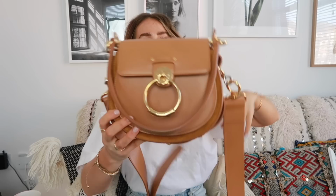I have got the tan handbag. Now, this one is a Chloe Tess bag, which I got very, very recently. Absolutely cannot recommend it enough. This one is the small size one. I was umming and ahhing between the small and the large, but I felt like this one would definitely do me for a night out really, really easily.